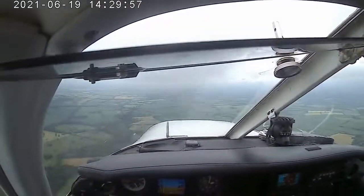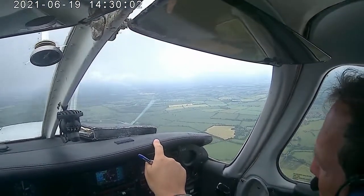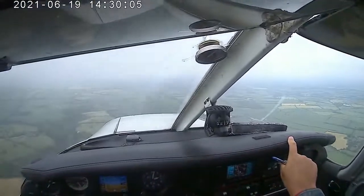X-ray unknown, traffic right 2 o'clock, 3 miles, maneuvering, not transponding. Okay, X-ray looking. Okay, so stand in the cloud, so we can see him.